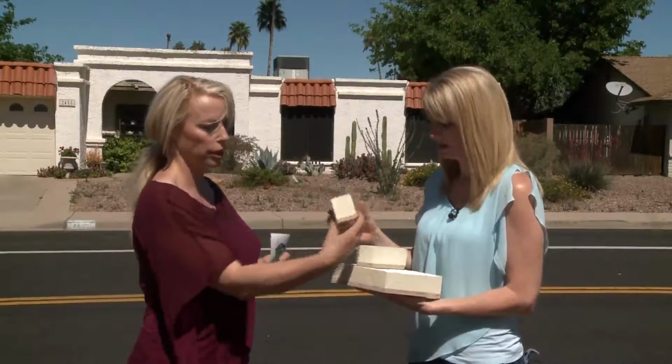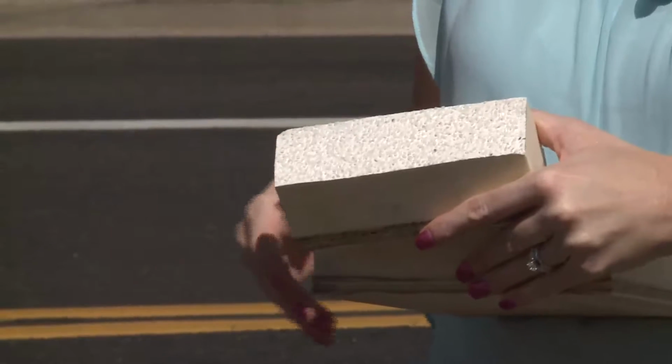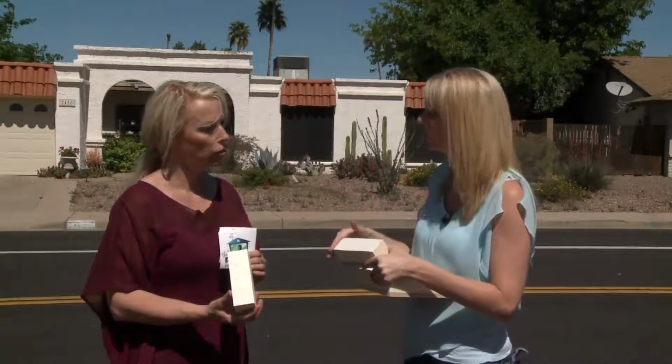Okay, so let's see, people can see that? And then this is an example of something else that other companies do. And as you can see, if I go like that, the granules just fall off. And that's what's going to be happening if you don't put the layer of coating over it. Over time, the granules just fall off.